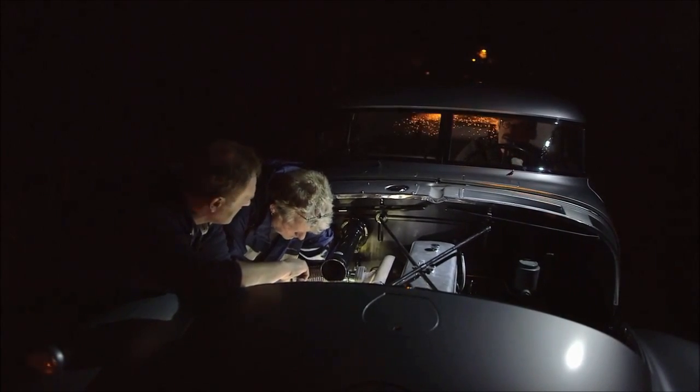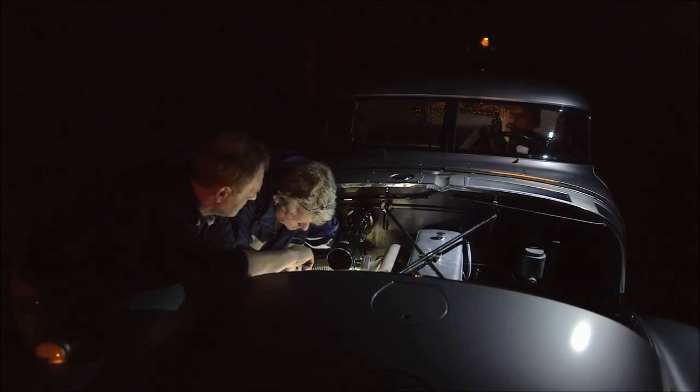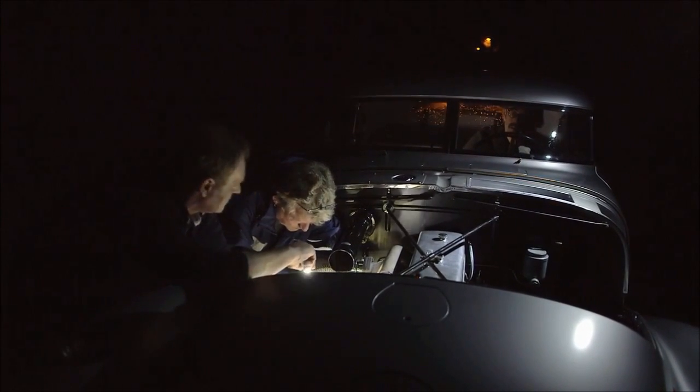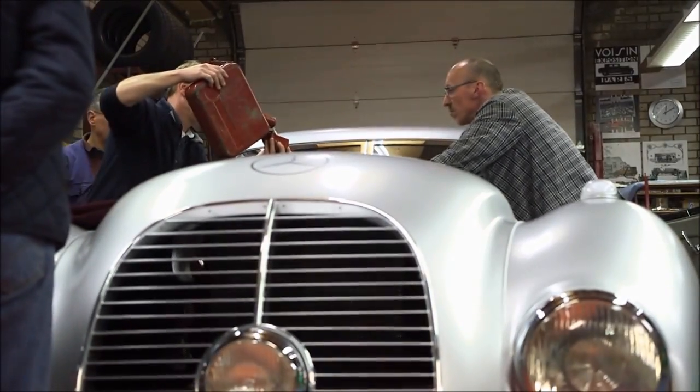Achtung! After having switched the system, it has a reserve tank and the main tank. It worked again, but in this case it shouldn't have. Half an hour to midnight, it's back to the workshop. Apparently, a valve in the fuel line has been put in the wrong way.